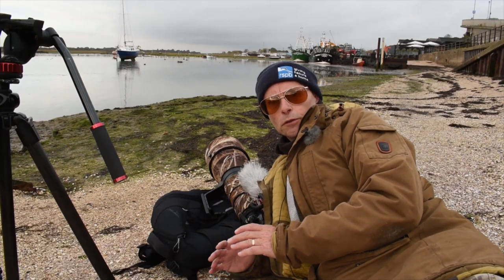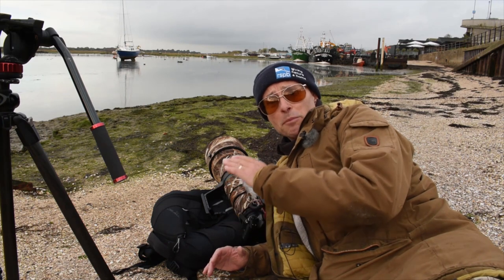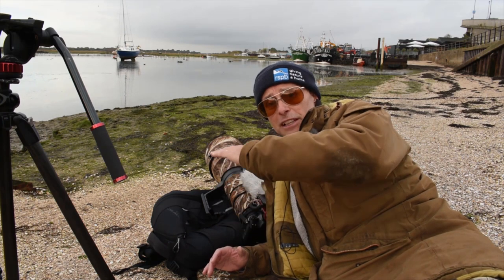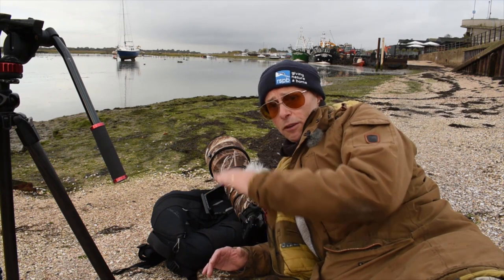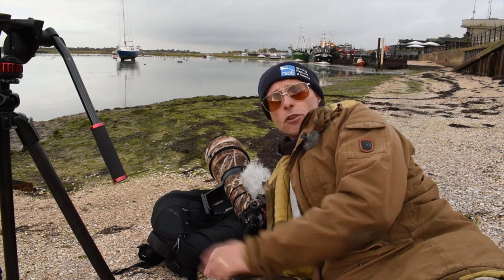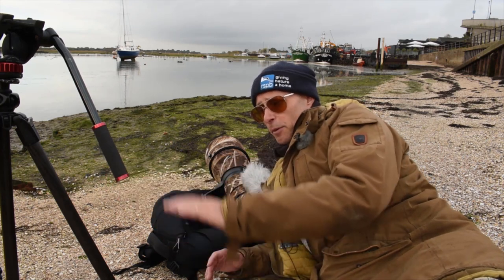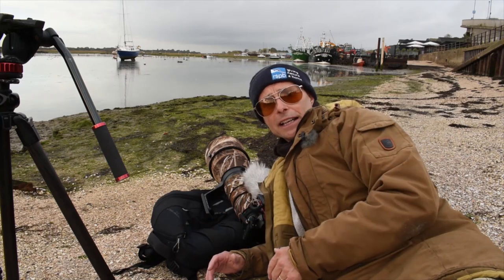So for the stills photography, I'm taking a really low angle and I'm just using my bag to lean on, and that means I'm level with the birds. I'm actually probably a little bit lower in some cases, but I want to be at eye level with these animals, so I've got a low viewpoint. When I'm doing my filming, I'm using the tripod, which is just over here, and I'm dropping it down quite low, but maybe not quite as low as when I'm on the bag.